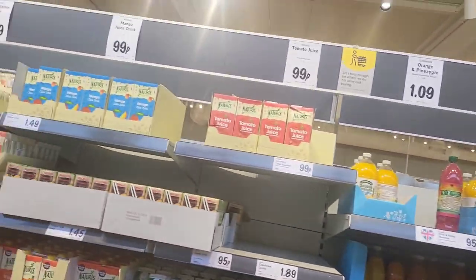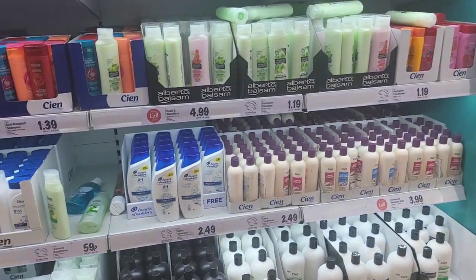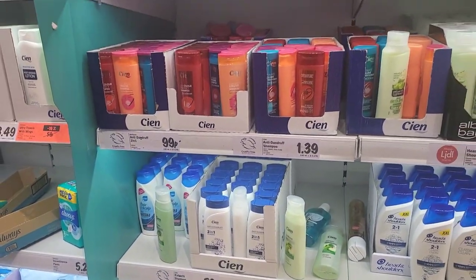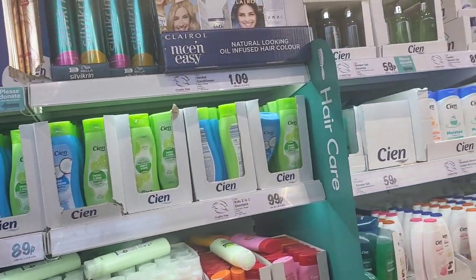This is alcohol section. We are not going here. Do you want any juice here? This is the shower gel section. They've got some shower gels from CN. It's 59p. They've got 99p, they've got 89p, different ones.